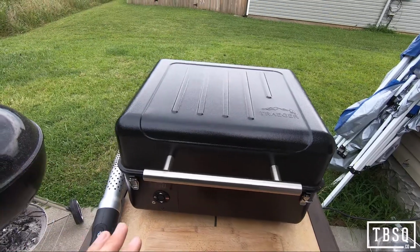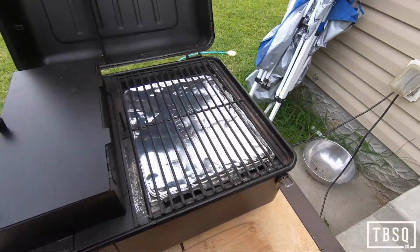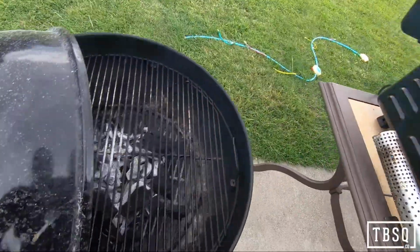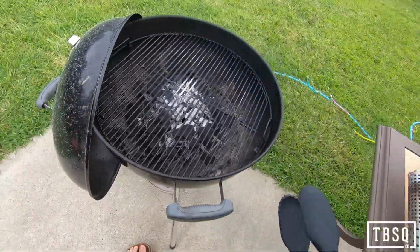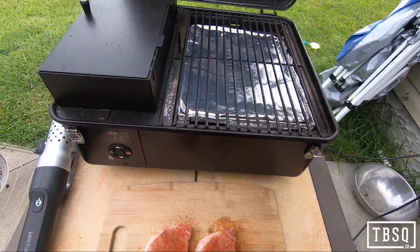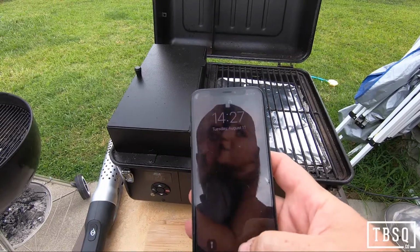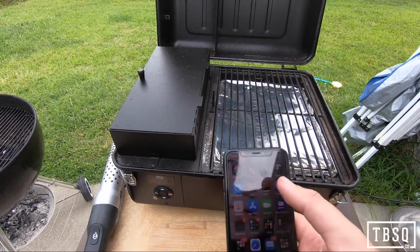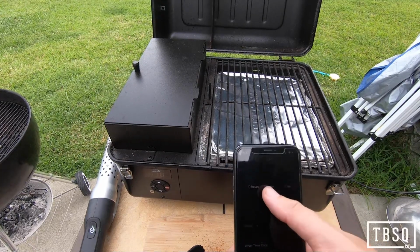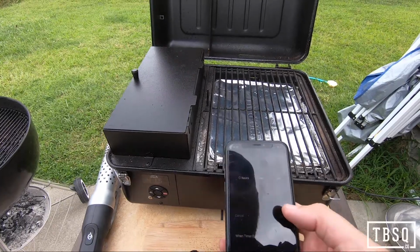But yeah, everything is fired up, ready to go. Let's go ahead. We're going to try to keep everything as fair as possible. So we got that lid open, and we're going to take the lid off of the Weber. The charcoal's ready. This is ready. This is piping hot. And I think we're going to do like 3.5 minutes. Let's start with 3 minutes on each side. So let's get a timer going. Not 50 minutes. Let's do 3 minutes.